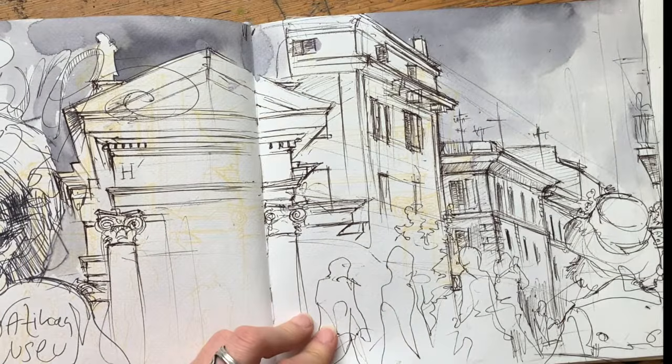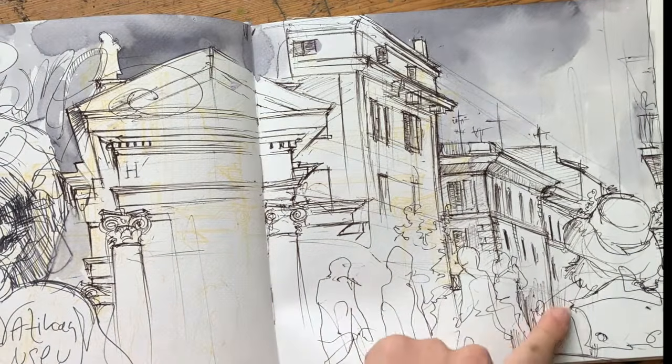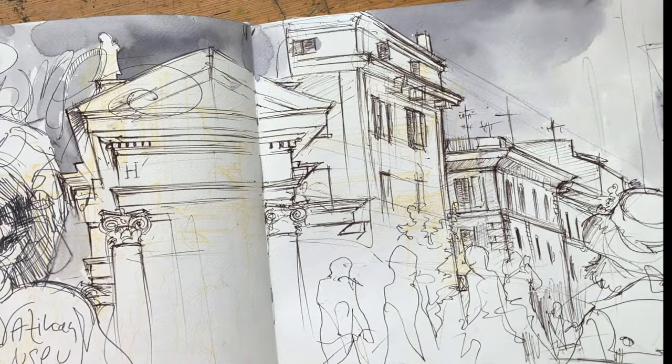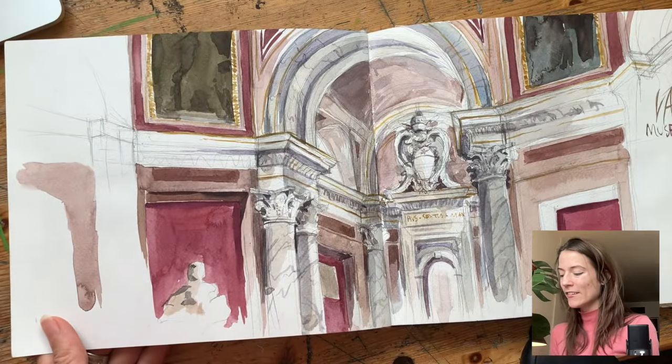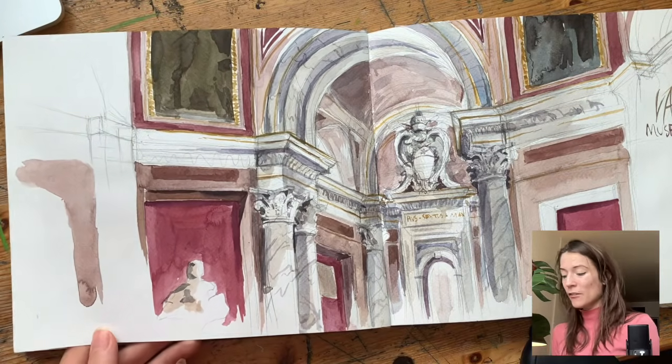This was in line to a museum. Oh, I love this one with the woman in the hat and the people in line. These drawings I still really like today, because I can tell that I wasn't so anxious anymore, because I was truly inspired by this.